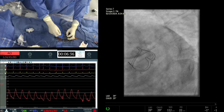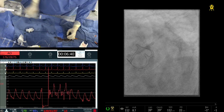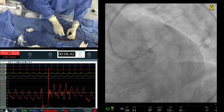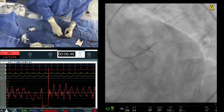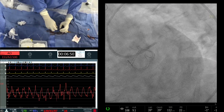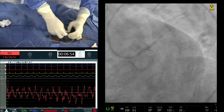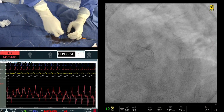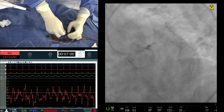Okay, so now we are at 1.5 bar. We are ready here and going. We can open the shutters. Yeah. Okay. And that's the proper decision, because even the angle between LAD and LCX is more than 90. Yeah. It's such an obtuse angle there. And we have the 7 French. This is a Voda 3.5. Mark. Yeah. Mark. Okay.